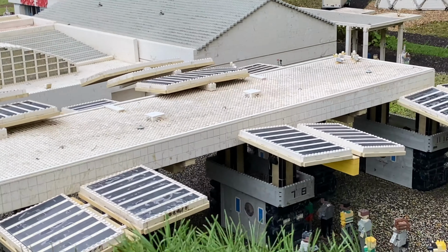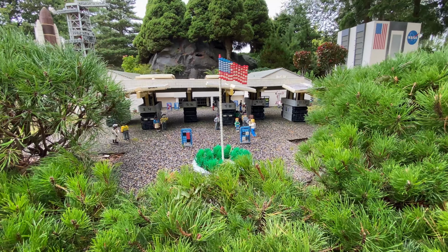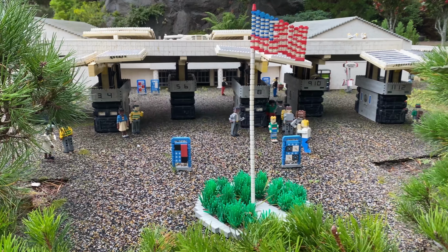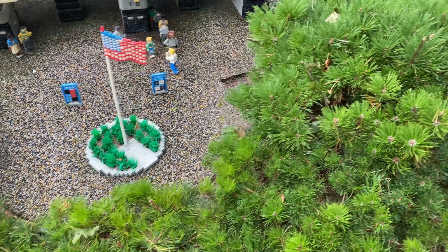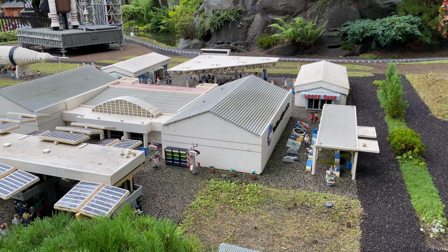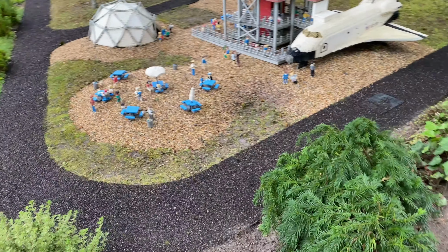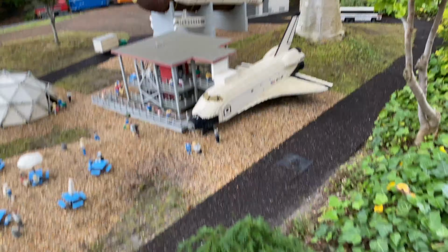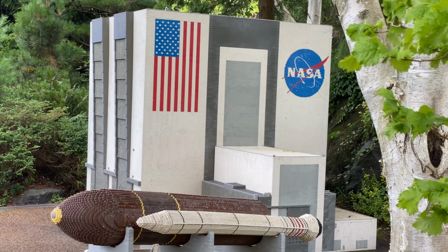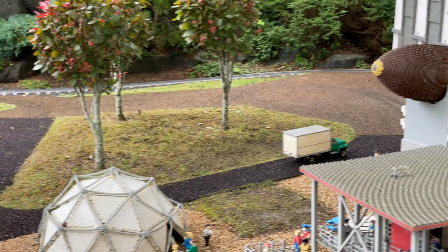And here we can see the place itself, the Space Center. It's looking good with the American flag right in front, and some bushes blocking the view, and a huge center. And here we can see just another rocket with the big NASA center there.